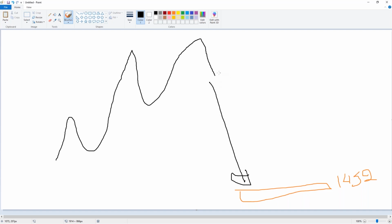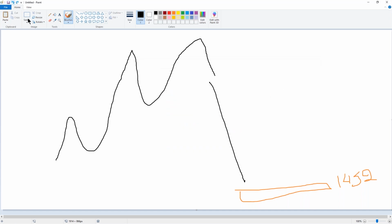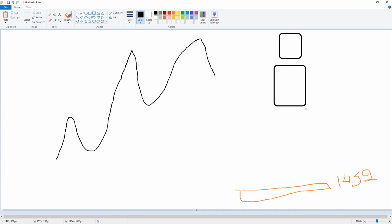No. I will let the market give me a confirmation. That's why you see my confirmation. So I would look for my volume profile. So my volume profile on the side is like this. Okay, I'll make it simple for you guys. Okay, and the price is here.